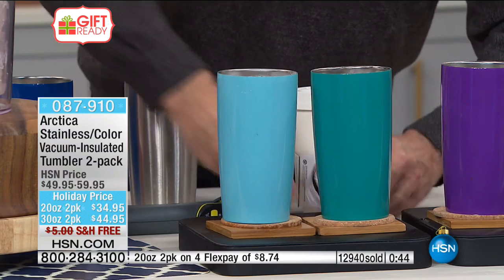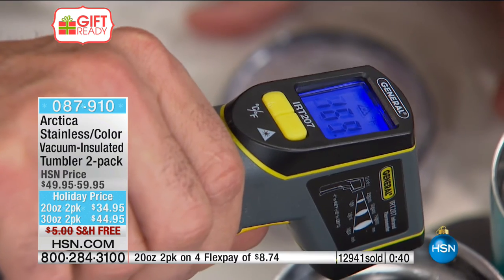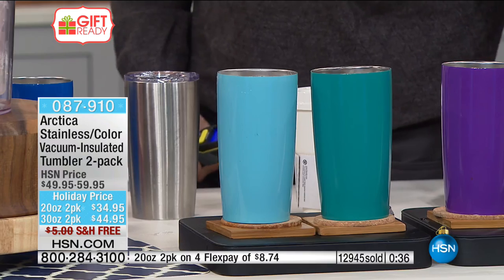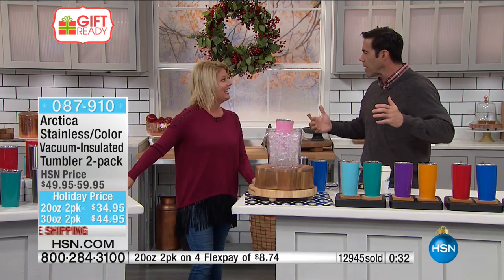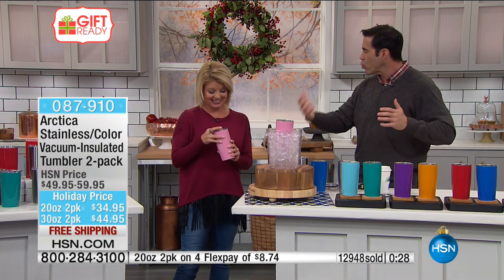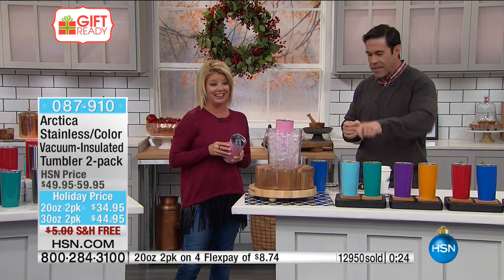And yet, no heat at all on the outside. No heat on the outside, no condensation, still 169. Wow. It was 170 10 minutes ago. It's gone down a degree. A degree, okay. If you're camping, if you're driving, if you're RVing, and you want to reach for that hot coffee 10 minutes, 30 minutes, 2 hours later, and say, this is still the way I want it, you can't go wrong. Awesome.